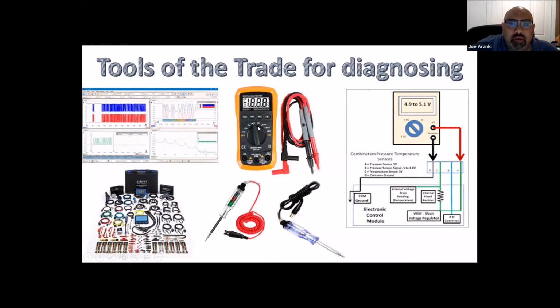A scope is just a meter. It's a simple voltmeter, but instead of displaying the numbers, it shows them in a picture. But that is not the main difference, because you do have regular voltmeters that can graph and create the picture for you, but that is not a scope. The major difference between a meter and a scope, which again is just a voltmeter, is how fast it is, the refresh rates, the sample rates.